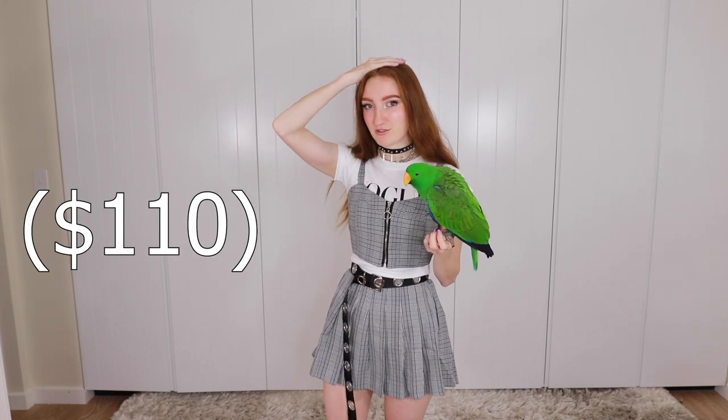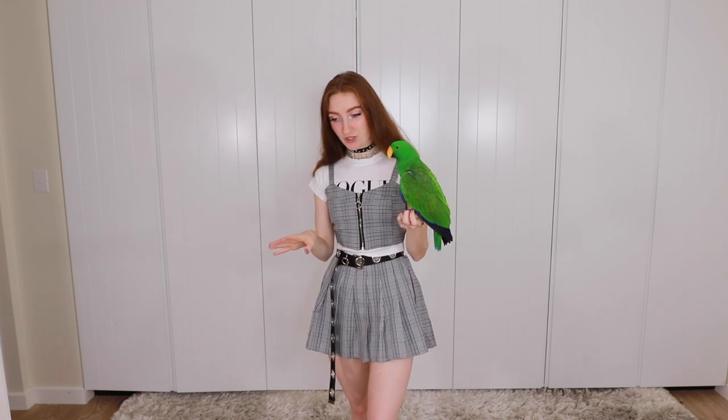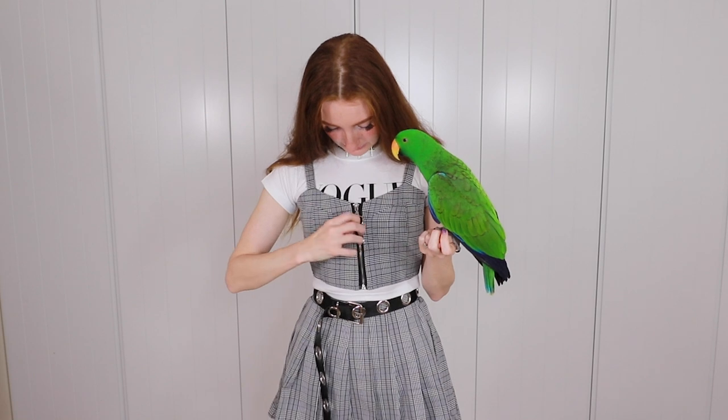They actually paired it with this cute little cap as well, but the cap was like $60, so I didn't want to get that. I loved the outfit as soon as I saw it. The skirt is beautiful. It has built-in shorts, which I do adore. As a taller girl, I do adore the built-in shorts into the skirt. Look, I'll show you what the t-shirt looks like. So it's just got Vogue Paris written on it. It's a cropped t-shirt. It stops just here.